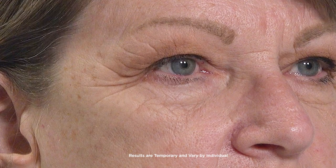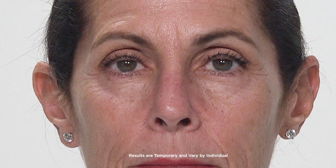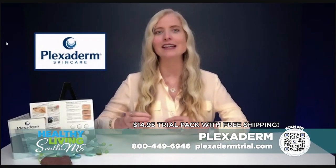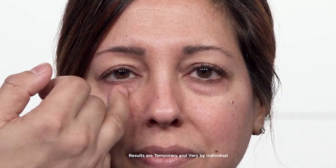So what you're looking at here are real people with real problems and the dramatic results that you can expect to see at home. Not only does it make you look more refreshed, but it's a confidence booster because let's face it, when you look good, you feel good. We also have Samantha, and I love this one because she's pretty young here, and you see the puffiness, dark circles. So it just goes to show you that at a very early age, the first signs of aging, you could benefit from using Plexaderm.